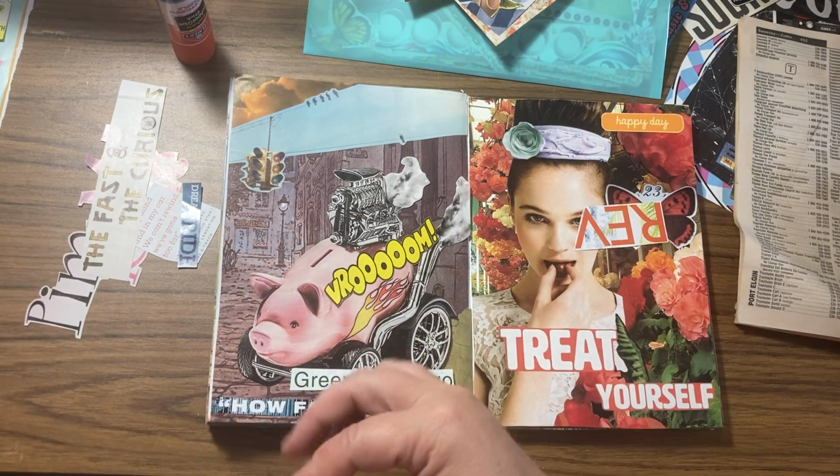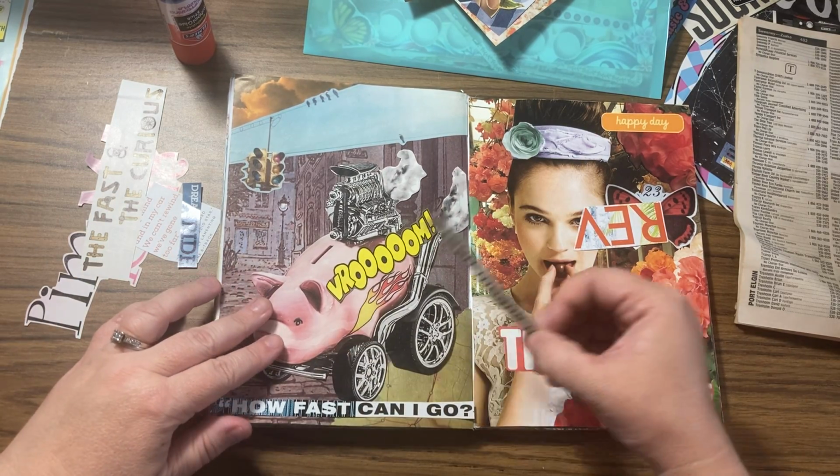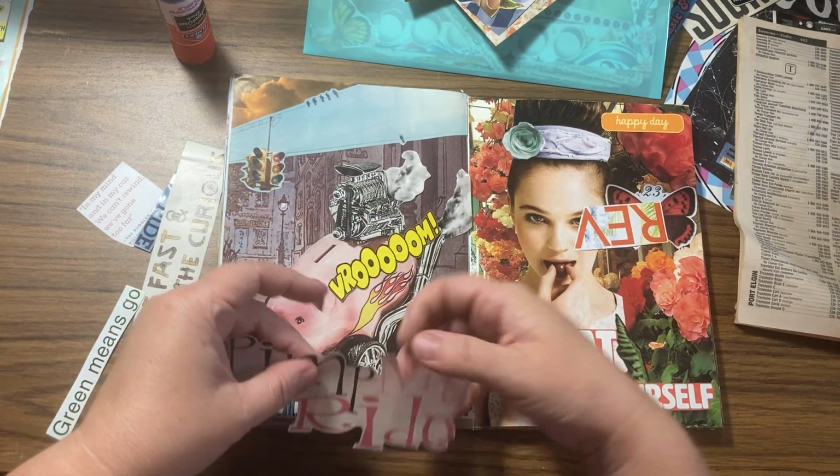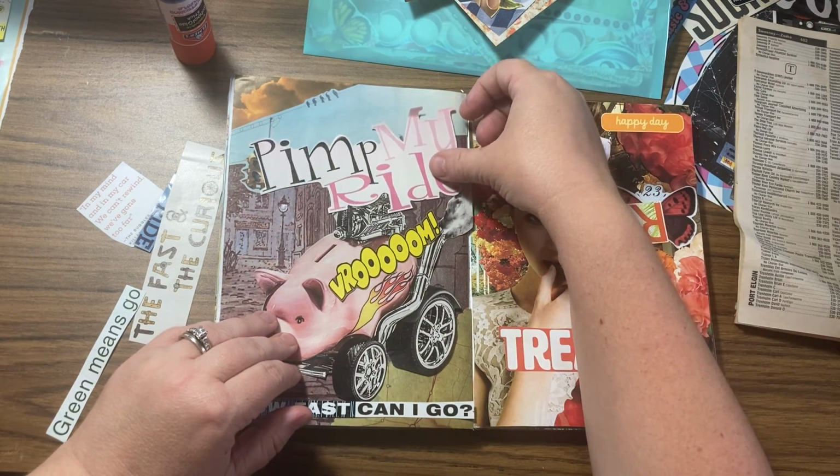So this is the process I use when I collage, or really when I do anything, when I art journal. Oh, wait. I really, really wanted to put the pimp my ride thing in there. Pimp my ride.